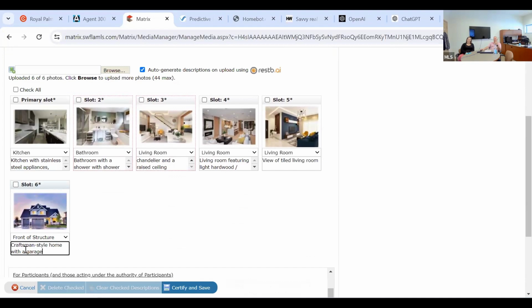Very simple. Now you can also edit these. A lot of people's questions are, can we do something with these? Yeah. This is a craftsman style home. I count 3 cars there, right? And if it's my listing, I would know it's a 3-car garage. So you can enhance the actual listing experience as well by adding additional things to it.